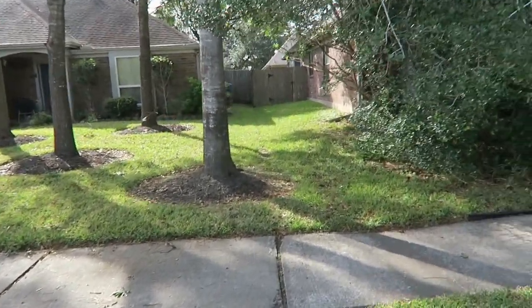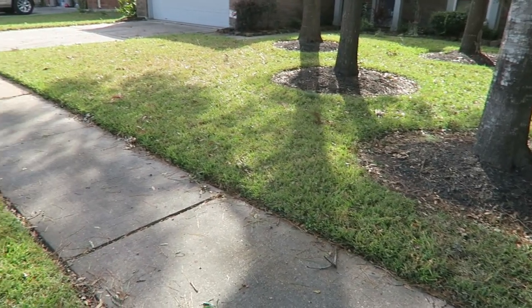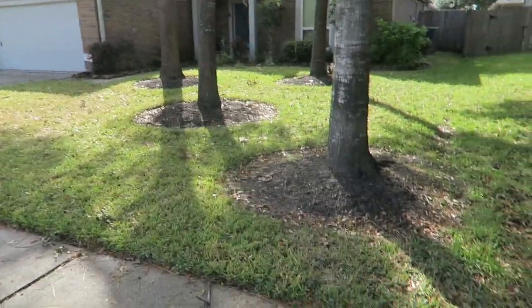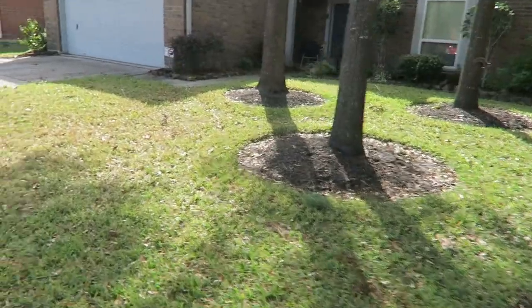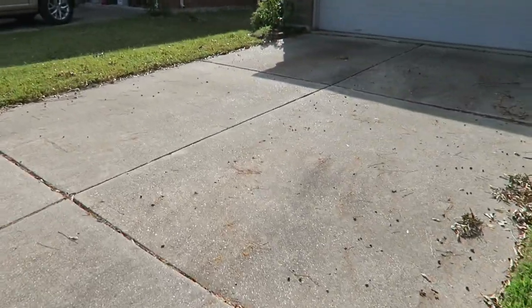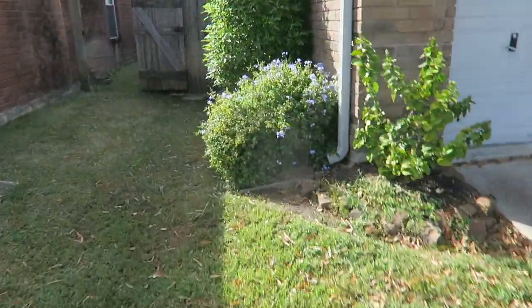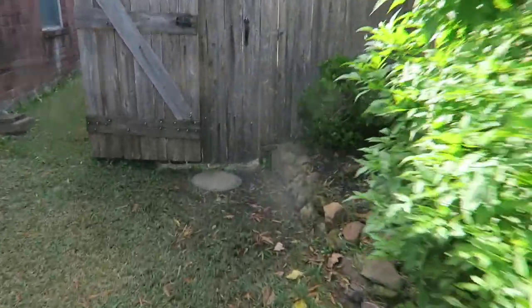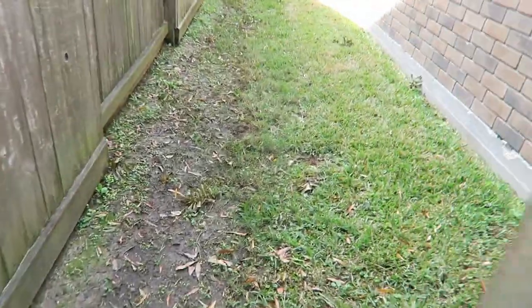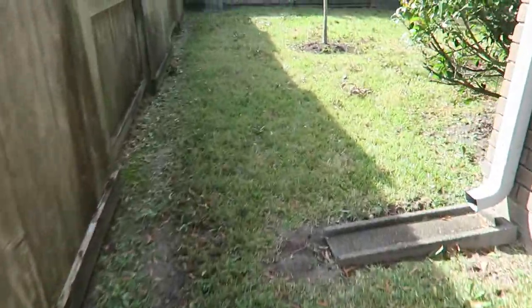But anyway, I gotta get this one all taken care of. So we're just taking a look at it. It's got a lot of just leaves, little leaves and debris falling from the trees here. So I'm gonna see about getting all that cleaned up and get the driveway cleaned up. Let's look at this side here. Let's see back here. It's a lot back here. Something like pollen or something back here.